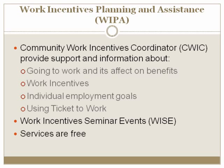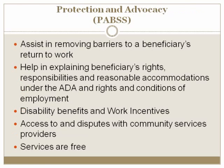Then they can sit down, and it's not only Social Security benefits, but if you're on housing, you have food stamps, you have Medicaid, you have veterans benefits. They can pull all that information together, explain exactly what type of benefits you receive, and how going to work might affect those benefits. So they are excellent on explaining benefits, work incentives, helping you develop individual employment goals, and using your ticket to work. They often hold what they call WISE, which are Work Incentive Seminar events, where you can attend and meet the WIPA and other providers in the area to see if you can make connections, possibly use your ticket, and return to work. And their services are free.